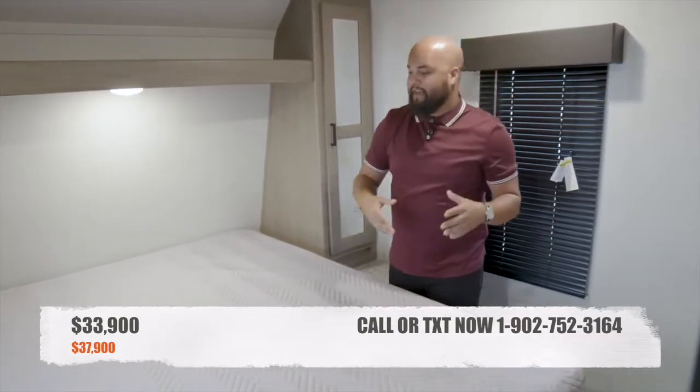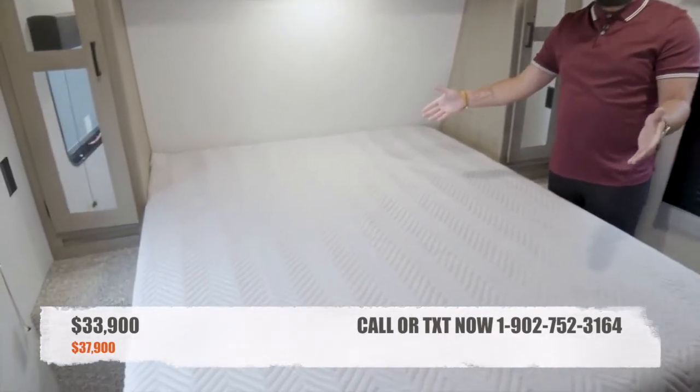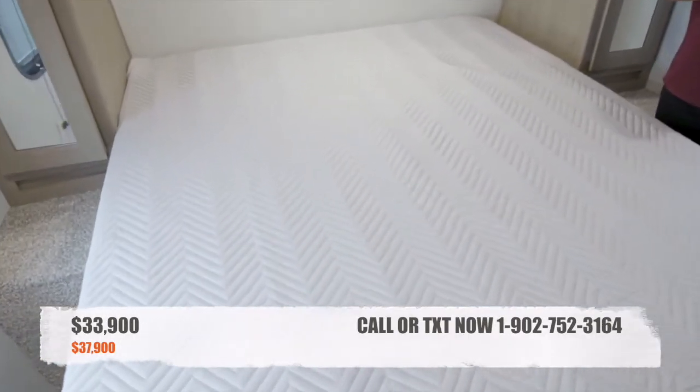And then, of course, in every camper, where do you sleep? Nice big queen bed for you.